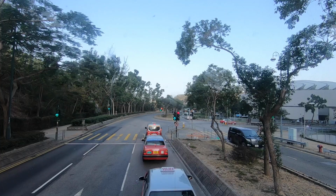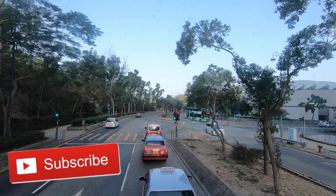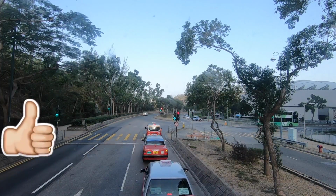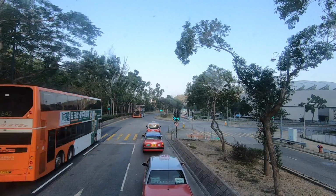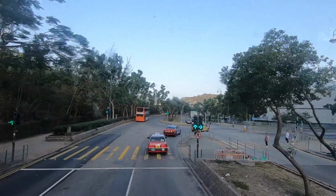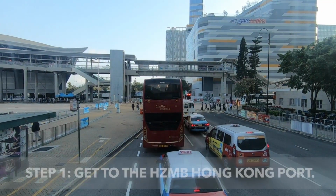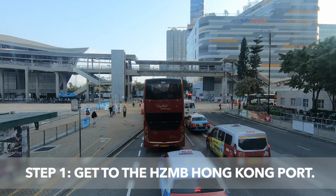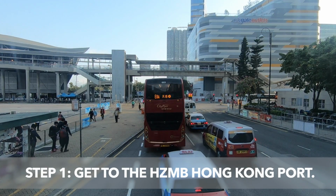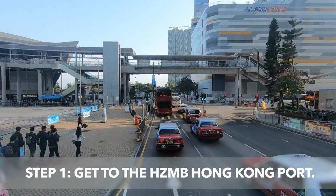Traveling through the world's longest bridge and tunnel sea crossing, or the Hong Kong-Zhuhai-Macau Bridge as it's called, is not at all that complicated. You just have to find a way to get to the Hong Kong port first and get through the bridge. You can take either the B6 bus from Tung Chung Fire Station or CITYGATE outlets, which we did in this video by the way, or the B5 bus from Sunny Bay MTR station.